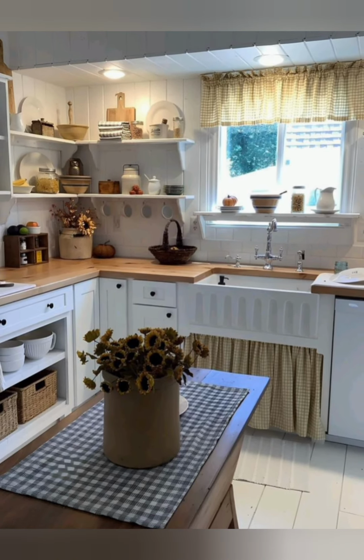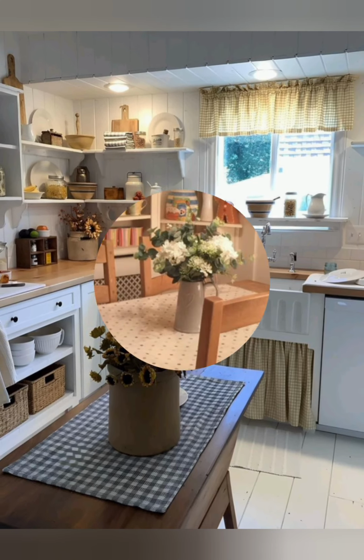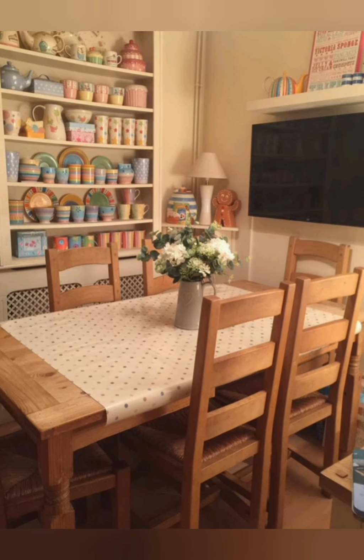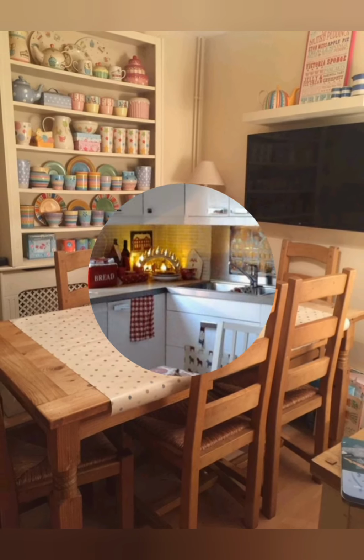Incorporate soft plaids and gingham. Add these patterns subtly on pillows, tablecloths, or kitchen linens. They are especially effective in a cottage kitchen or sunroom.